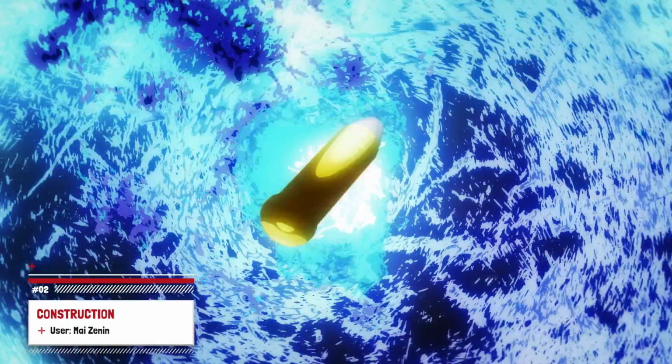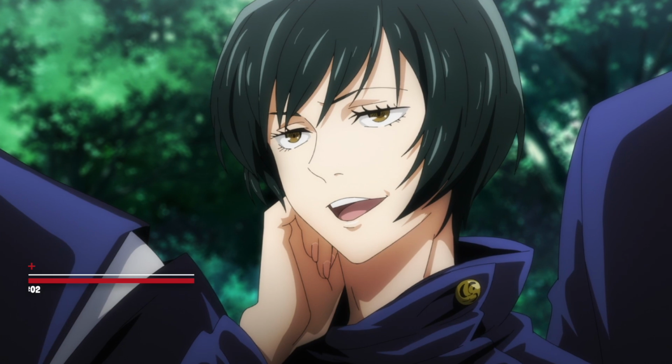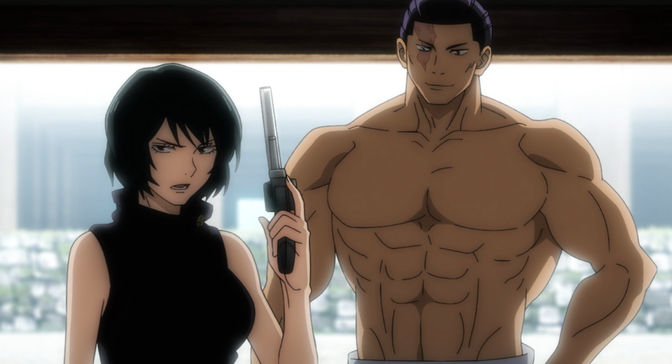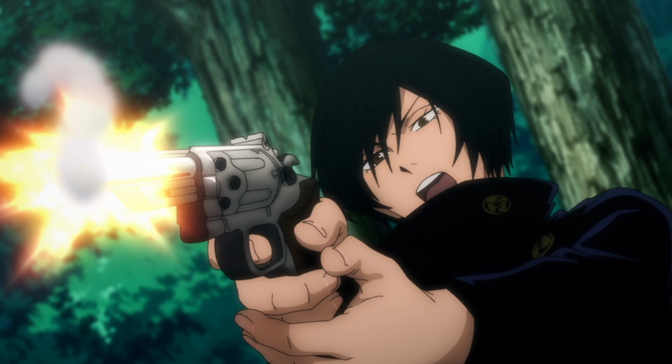The second technique on this list is known as construction, and compared to the last one, it is a lot more simple. Construction enables Mai to use curse energy to create things out of thin air, although the objects can't be anything too big or too complex. Her go-to option has been to use it to make bullets, which is why she carries a 6-shot revolver to confuse whoever she's up against.